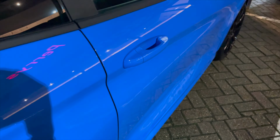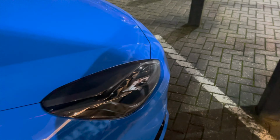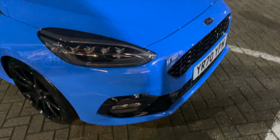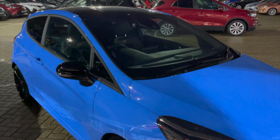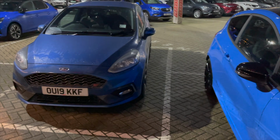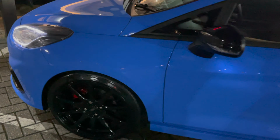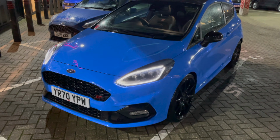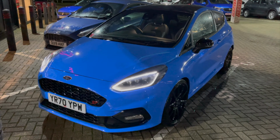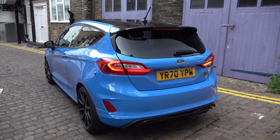This is one of 300 of the edition that come to the UK, 500 in total, so it will be quite rare, although you know it is still only a Fiesta, but I think it looks really cool. You can see it's got a lot more road presence than the old car. You've got that ST logo coming down from the wing mirrors on the floor, puddle lights I think they call it.